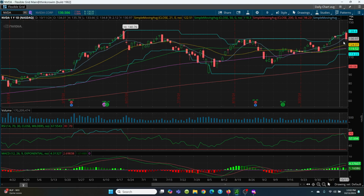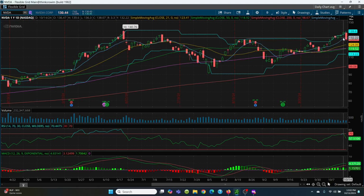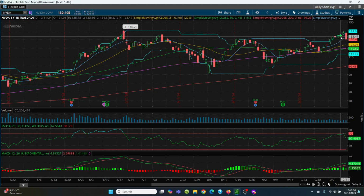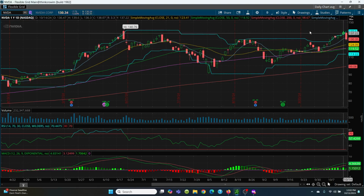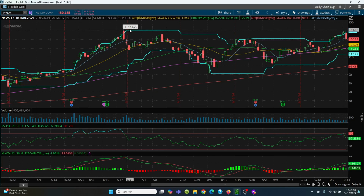Now, upside, okay? If it can get back above this key level, this 132.04, and close back above that, then we just follow these candles right back up, okay? So you're looking at 133.66. And then we'll look at the top of the candle, 135.78. And then obviously today's high, 138.57. And then the 139.60 level. And then obviously that 140.76, that's your breakout.